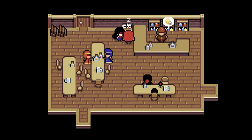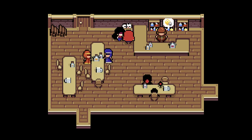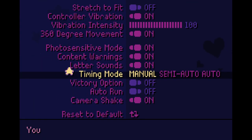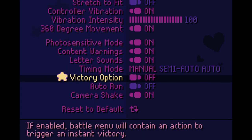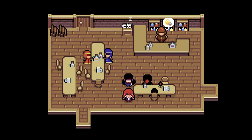Unless I'm missing things here, we have non-binary characters, which is fantastic. The visuals are super adorable. The accessibility options are really, really great. If it gets too frustrating using the timing, I can change it to semi-auto or even full auto, and it'll be much easier. You can turn on victory option in order to skip all battles if you want. You got auto run, I'll turn that on actually. I assume you press B to walk. Yeah, you do. Actually, that's better. Okay, cool.